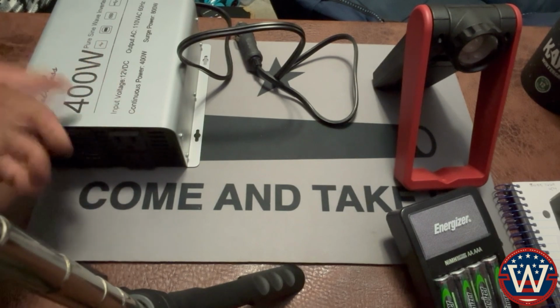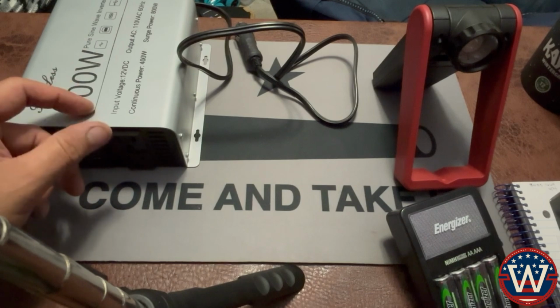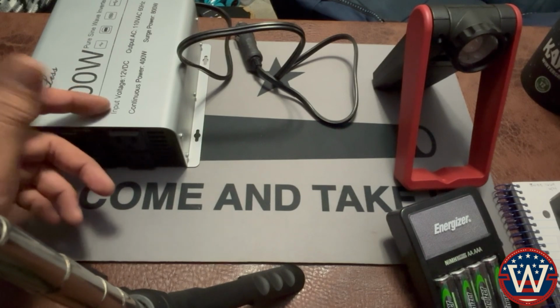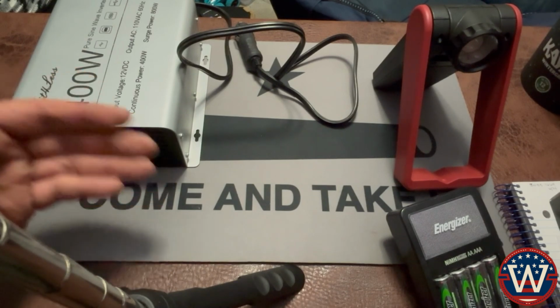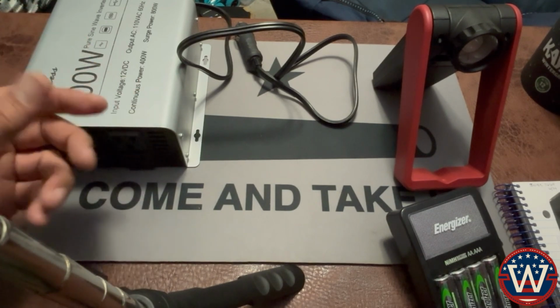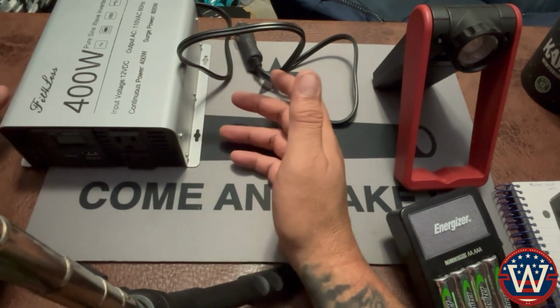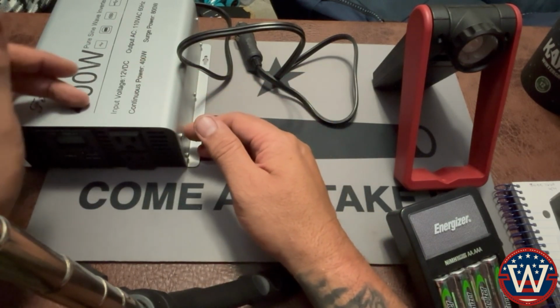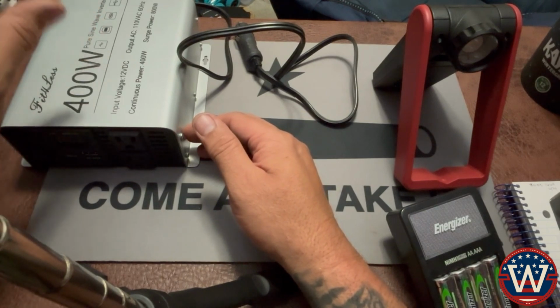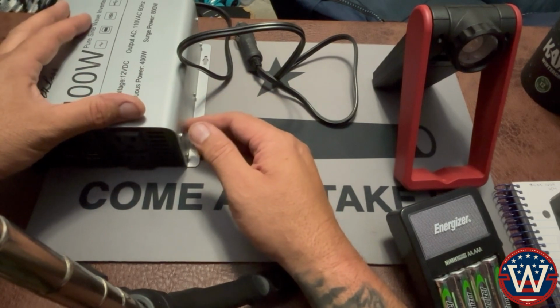I could run a fan. I could run any small appliances that I would need off of that. But basically, we bring it to charge camera batteries if we're videoing or anything like that, and you use it to recharge tablets, and so on and so forth. So if you don't have some kind of power inverter, you don't have to get a pure sine inverter like this one, you can get a standard one.